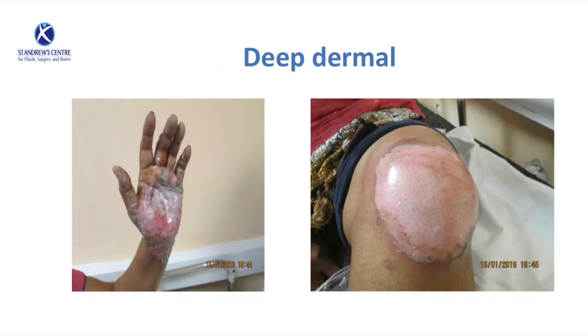Deep dermal burns can be treated with dressings. However, the vast majority may require surgical intervention. There are special areas, such as the palm of the hand, with very specialist skin, that we tend to treat conservatively in the first instance, unless they are clearly full thickness, to see how they will heal. These deep dermal burns may require an antimicrobial dressing. That is because the damage to the skin provides a nidus for infection.